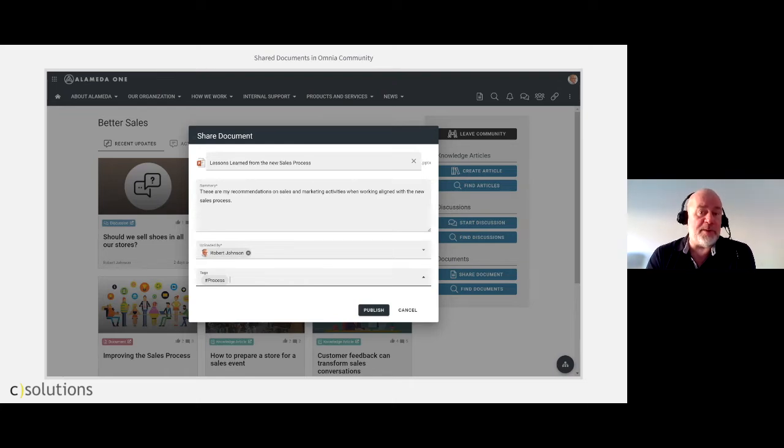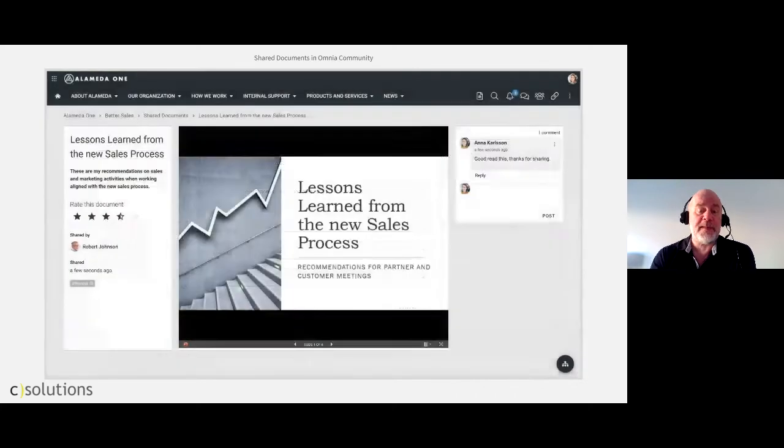I'm now going to upload a document to put that document in this community context. This will of course provide a context for the end user. So when someone finds this document, it will be easy to identify what type of document this is. So I'm also putting in, besides the file, a little summary. I'm putting in perhaps a couple of tags to categorize the document. So now I've uploaded the document, lessons learned from the new sales process.